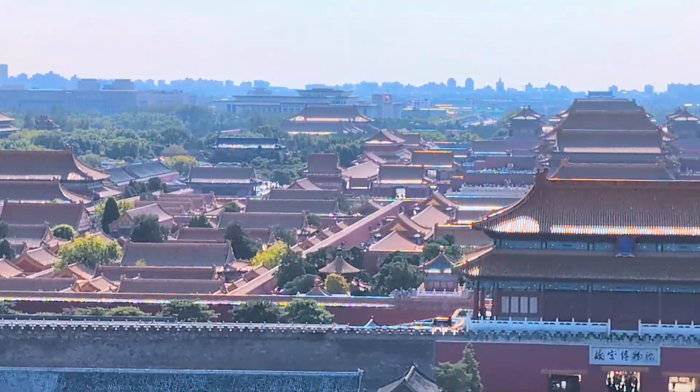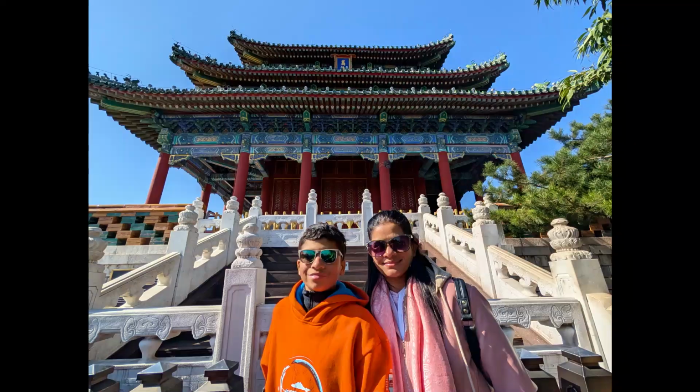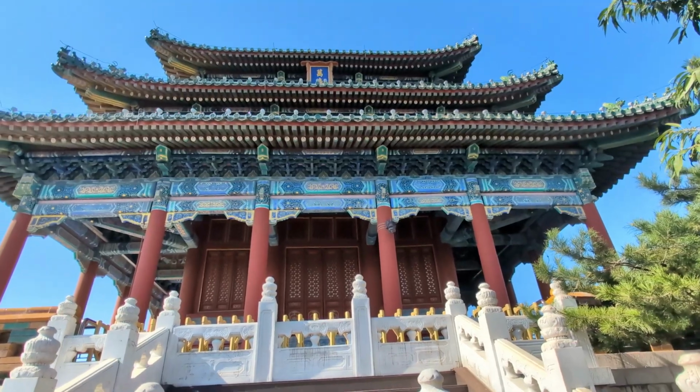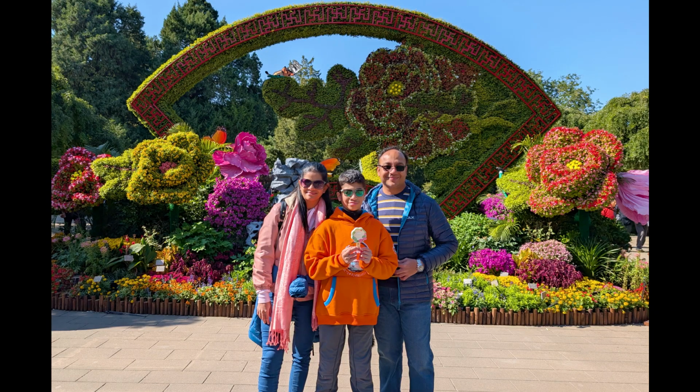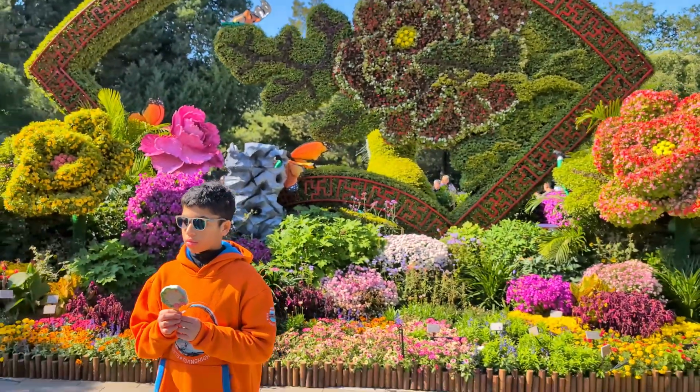Jingshan Park. The Jingshan Park is an imperial park covering 23 hectares immediately north of the Forbidden City. Standing in the center of Beijing, this beautifully landscaped garden offers a bird's eye view of the Forbidden City.